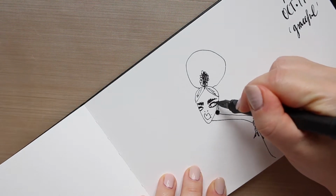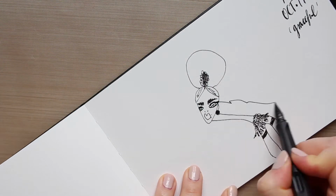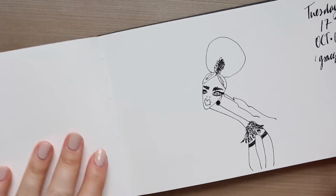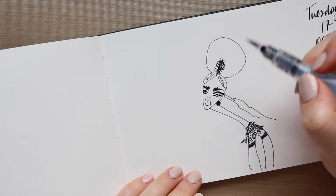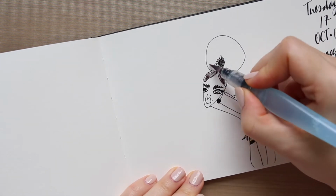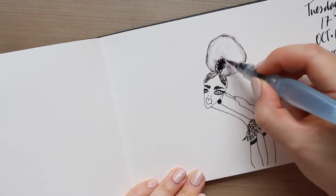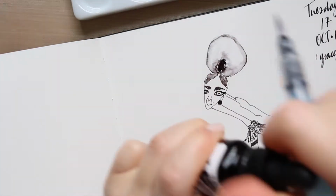However, for example on lips, I don't like the black going into the lip color, so I think on the lips I should probably just use the carbon ink, platinum carbon ink. That seems to be the most waterproof on this paper, which is the Moleskine watercolor.